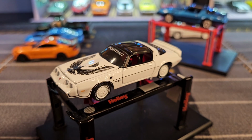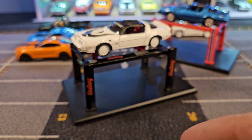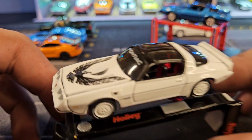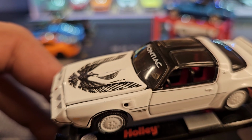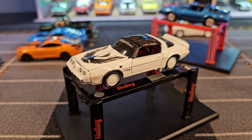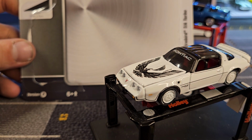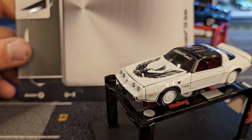Interesting that it shows chrome wheels on the actual packaging, but the car has white wheels. Really nice. If you can look closely enough, it says Turbo 4.9. Let's read about it. 1980, 1981, the engineers at Pontiac added a turbocharged 301 cubic inch V8 to the Firebird, rated at 210 horsepower and 345 foot-pounds of torque.